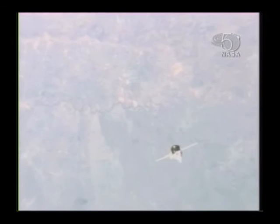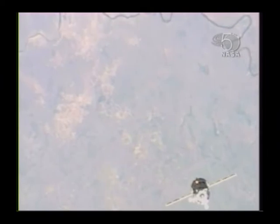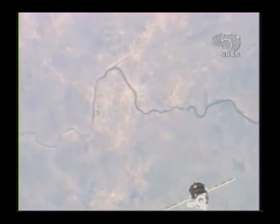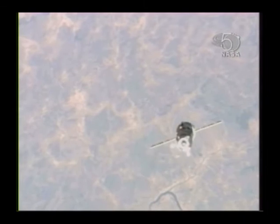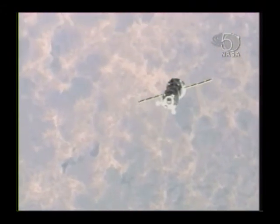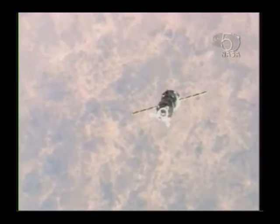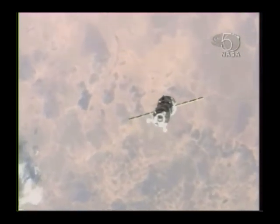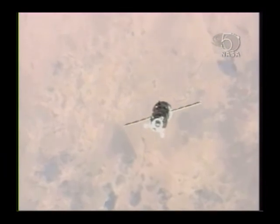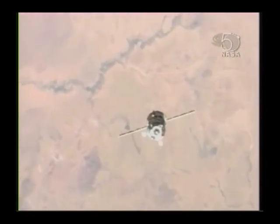The Progress will use the automated Kurs docking system as it approaches and docks to the International Space Station. And flight engineer Yuri Malenchenko aboard the International Space Station is manning the manual Toru docking system, the backup system, in case his intervention should become necessary. His fellow crew members, Expedition 16 Commander Peggy Whitson and flight engineer Dan Tani, are standing by to assist in docking as the spacecraft continues its fly around of the International Space Station.